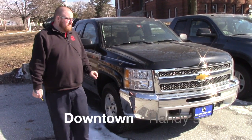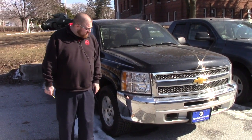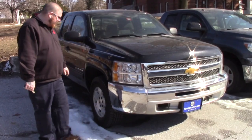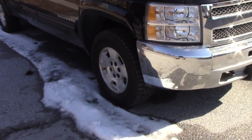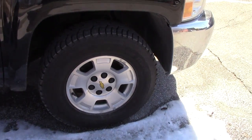Just wanted to make a quick video for you on this 2013 Silverado that we have here. Just going over a few features of the vehicle. It does have the multi-reflector headlights. You come down along the side of the vehicle, it is on Chevy alloy wheels. You've got some nice-looking Hankook winter tires on the vehicle.